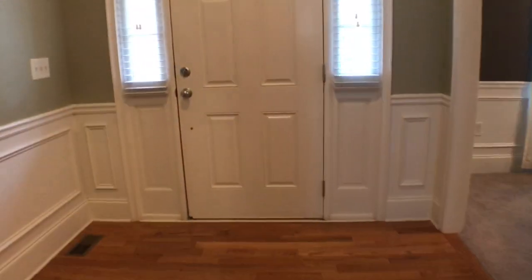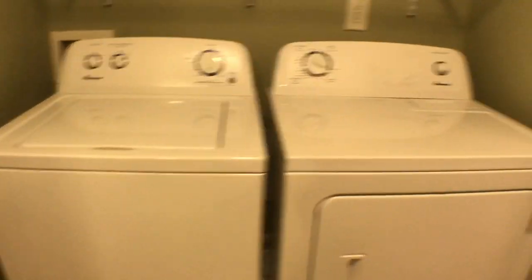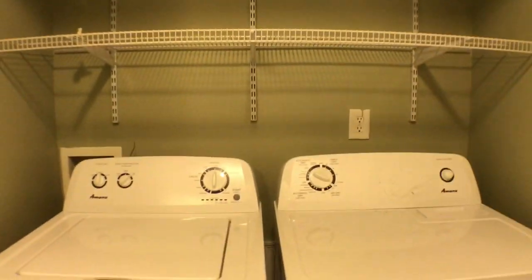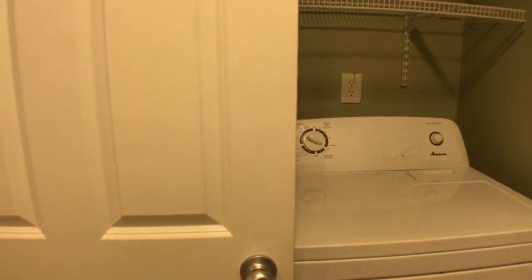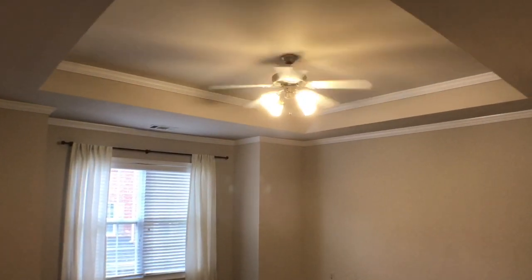From here, we'll take a look on the second level with the three bedrooms and two full baths. The laundry room is at the top of the stairs, and shelving above the washer and dryer. To the left is the master bedroom. Beautiful trey ceiling. This ceiling fan.